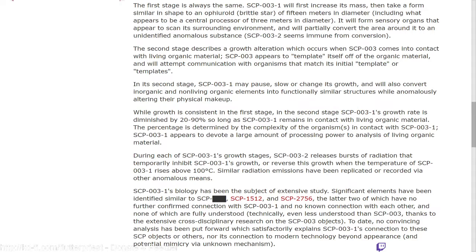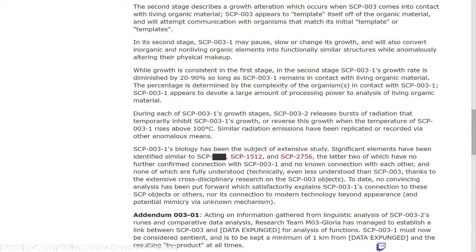During each of Dash 1's growth stages, Dash 2 releases bursts of radiation that temporarily inhibit Dash 1's growth, or reverse this growth when the temperature of SCP-1 rises above 100 degrees Celsius. Similar radiation emissions have been replicated or recorded via other anomalous means. Dash 1's biology has been the subject of extensive study.